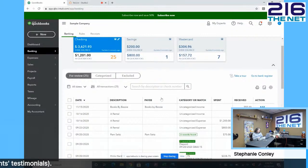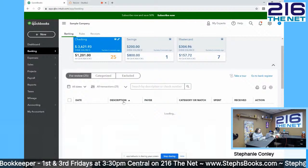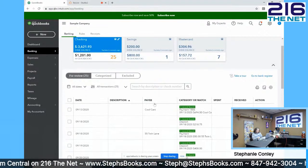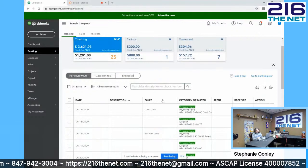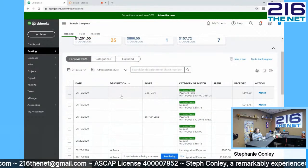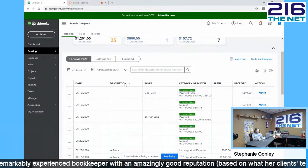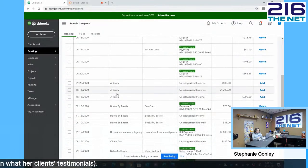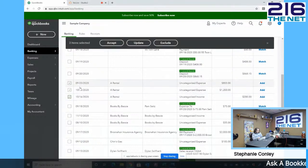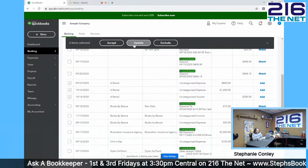The next little trick I'll show you guys for cleanup processes is sorting by your description. All of these tabs up here, date, description, payee, category, spent, received, you can sort by any of them. So let's say you went to the BP gas station. Once you sort by description and it puts it in alphabetical order, all of those BPs will populate here. See, here's the rental company, the A rental. Obviously these are different months, different dates, but you could select them all and then click update.